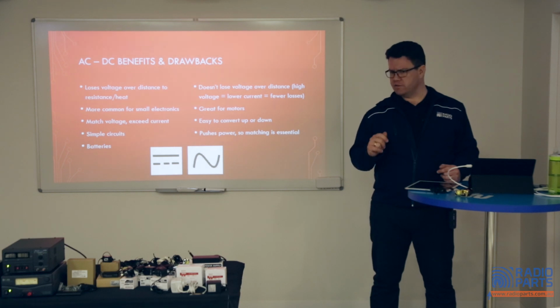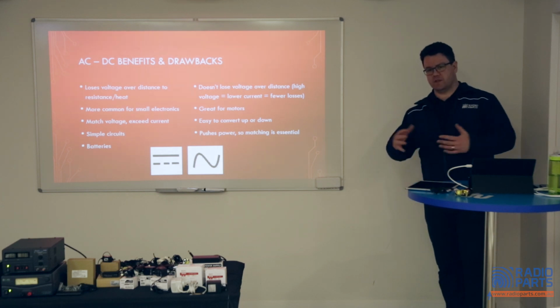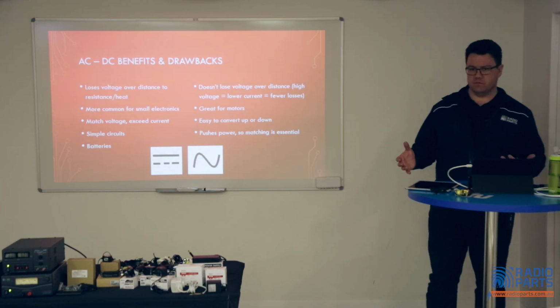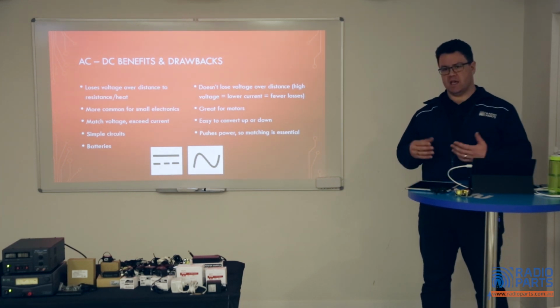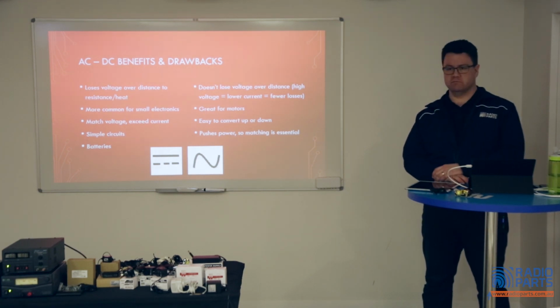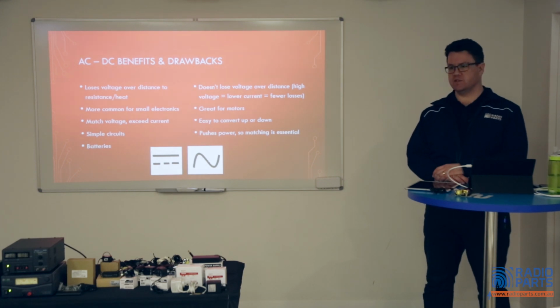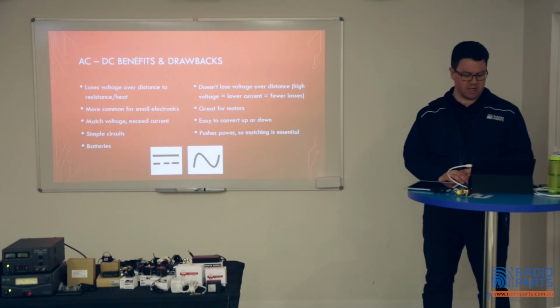Does anybody know why the thickness of the cable makes a big difference when it comes to DC versus anything else? The resistance of the cable itself. So the higher the resistance of the cable, the more losses you're going to get through it. Heavier duty gauge cables are going to be able to transfer more of the signal correctly from one end to the other. That's why we use heavier duty stuff when we run at longer distances, simple as that.